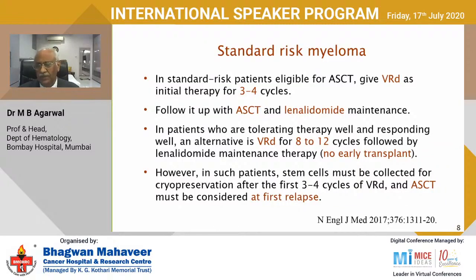In standard risk patients eligible for transplant, give VRD as the initial therapy for 3 to 4 cycles. Follow it up with transplant and then LEN maintenance. In patients who tolerate therapy well and are responding well, another alternative is to give VRD for 8 to 12 cycles and go straight to the LEN maintenance and do not do an early transplant.